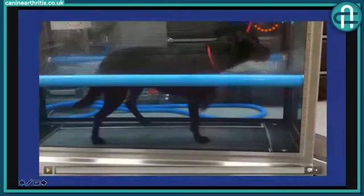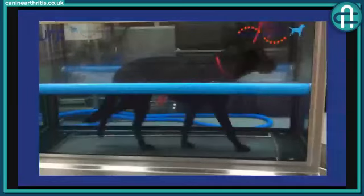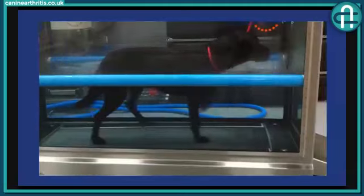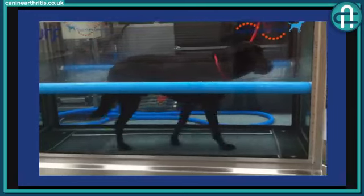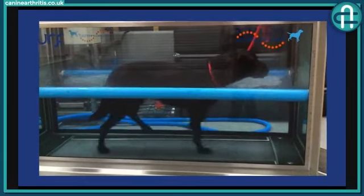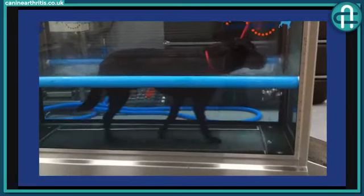So this is a video which I took years ago, but it's a fairly clear picture of one of my patients a few years ago walking on the underwater treadmill. And for those of you that are used to analysing gait that may be listening in, his affected limb was the left hind limb, and you can see as the left hind limb strikes the ground, he brings the right hind limb, which is the limb nearest to us as we watch this, down quicker because he's trying to offload that left hind limb.